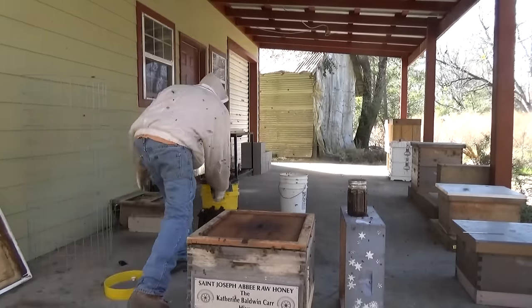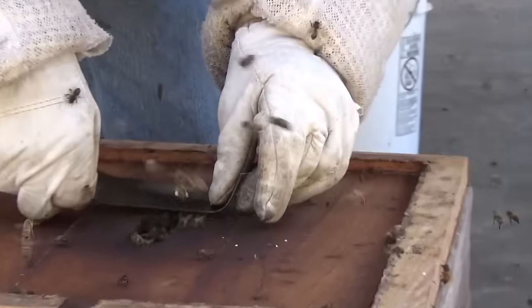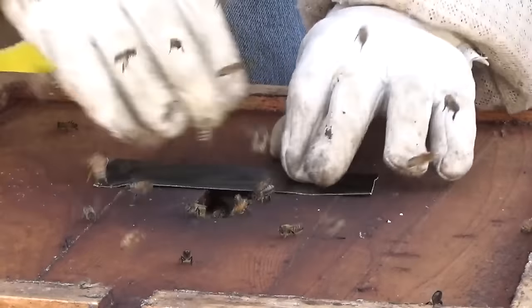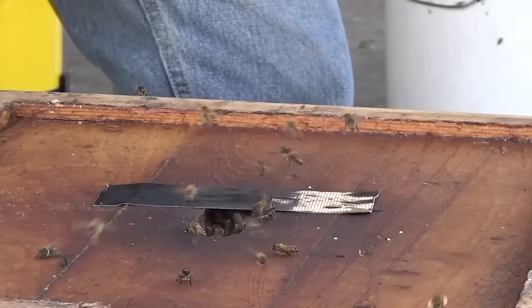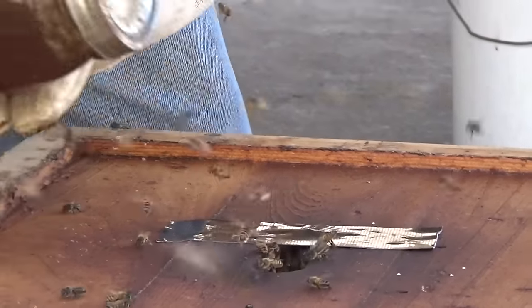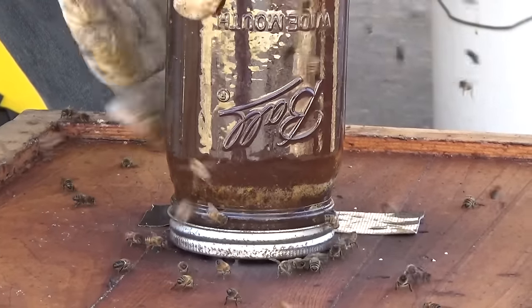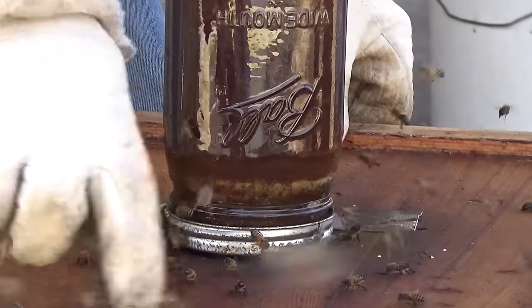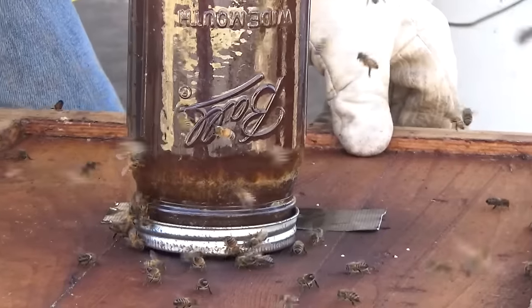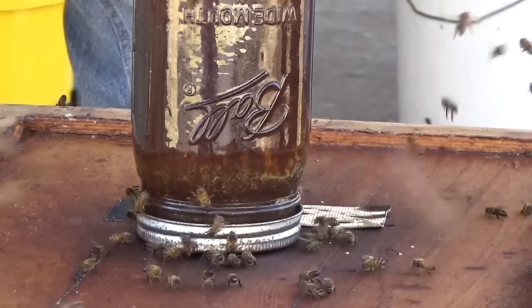Take a piece of tape and close off that entrance a little bit. Now my hole is just going to be where the little holes for the honey will come in. Any bees up here, they'll be able to escape out of that hole. I'm not worried about that. And we're going to put our shim on.